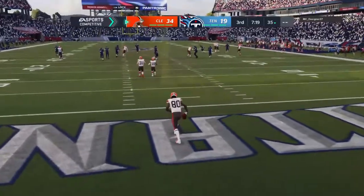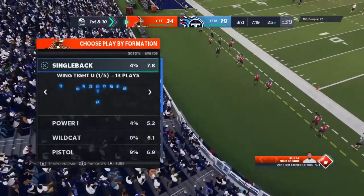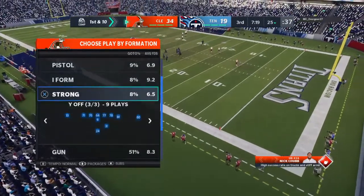Fields it in the middle of the end zone. And no effort to bring this one out. It's a touchback. At their own 25-yard line.